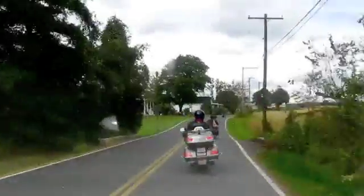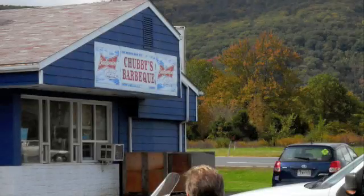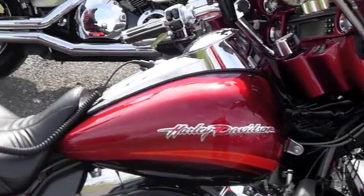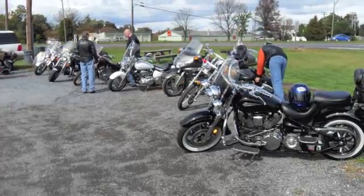After our visit to the Utica Covered Bridge, we made our way over to Chubby's Barbecue for a quick lunch. Chubby's serves a lot of food, so bring an appetite when you go. Everyone had plenty of good food. Chubby's was an excellent choice. After lunch, we returned to our bikes and made ready for the next part of our journey.